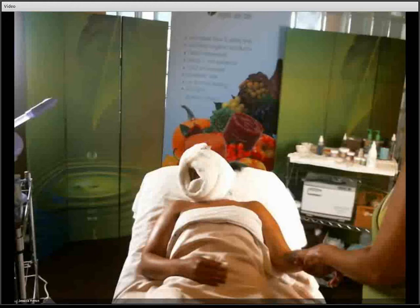Pull out to the side. Well, the first one was up above the head. Now we'll do a nice forearm massage. Massage strokes on the forearm.